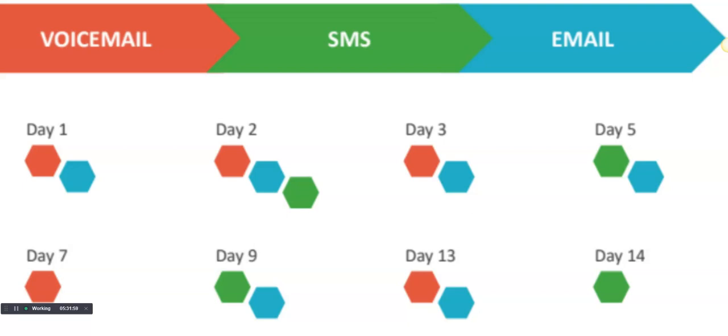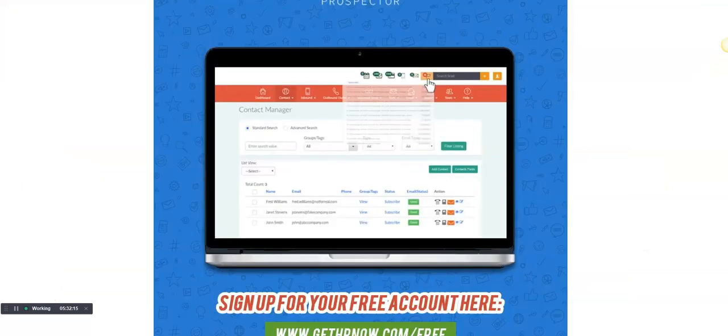And these can be obviously adjusted. This is just kind of an example, like a 14-day sequence. So 15 messages over the course of 14 days. And again, we're hitting them with a voicemail, we're hitting them with a text message, and then also an email.